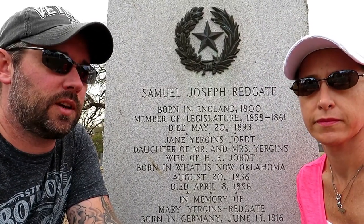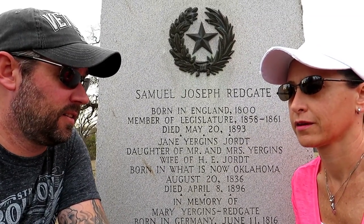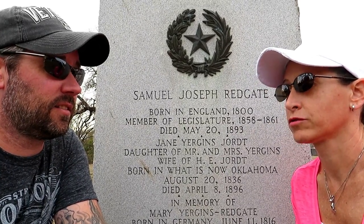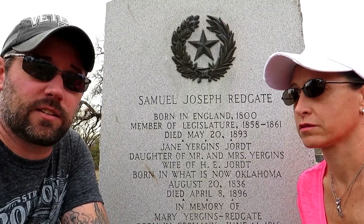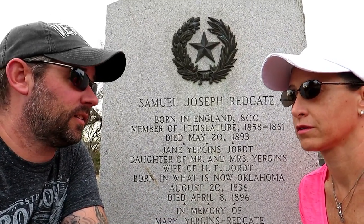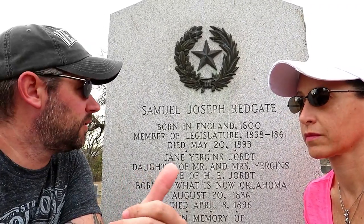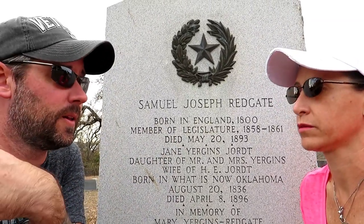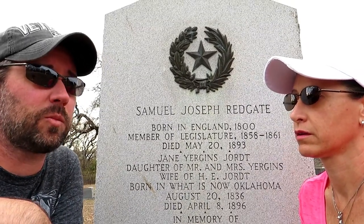The reason why is because he's the very last known living survivor of the original 300 settlers of Texas. So the 300 who came to settle Texas, he's the last one to die. That's the significance of Samuel Redgate. And this is all of his family members and a little biography about him. It's pretty cool. That's a big part of Texas's history, the initial settlement of Texas.